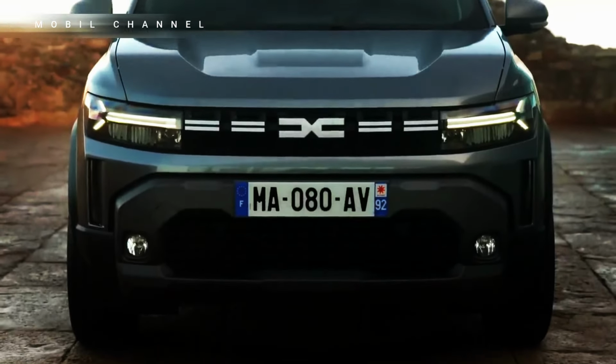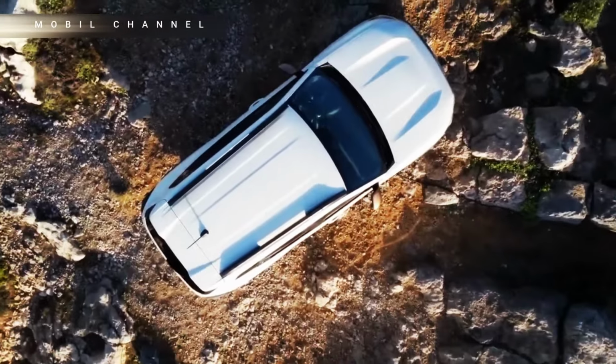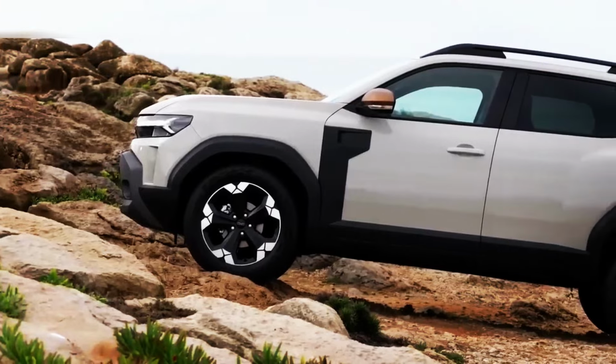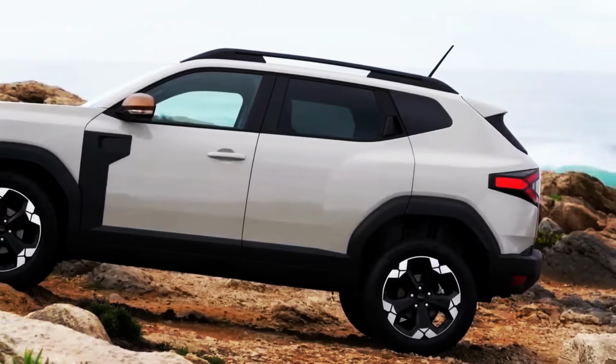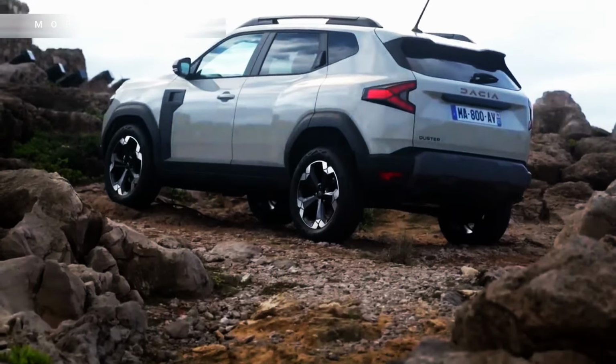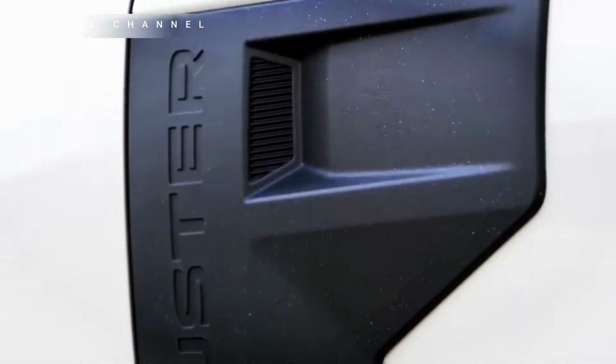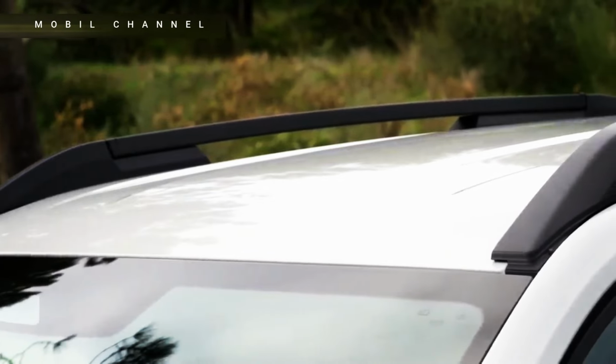Off-road capabilities. True to its heritage, the Duster maintains its off-road prowess. Revealed exterior features include enhancements that optimize off-road capabilities, making it a reliable companion for those seeking adventure beyond the paved roads. The Duster's rugged exterior is not just for show, it's a testament to its capability.